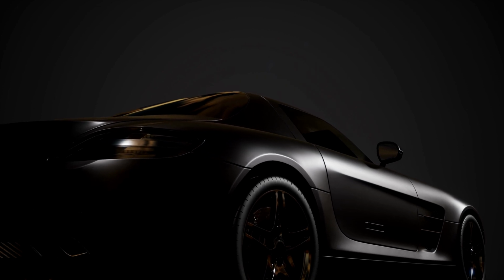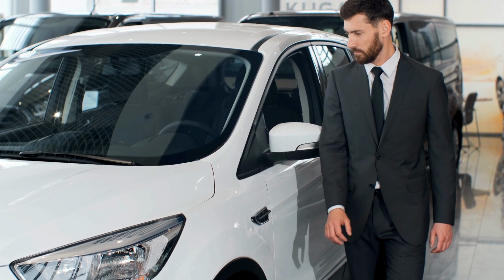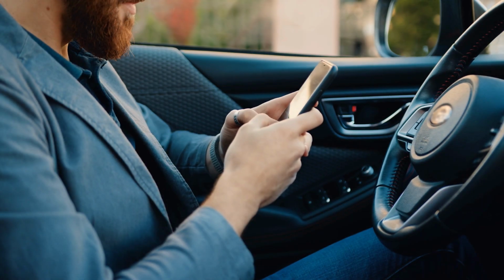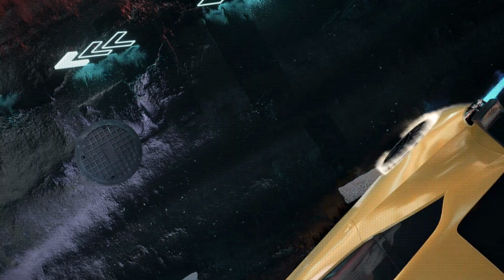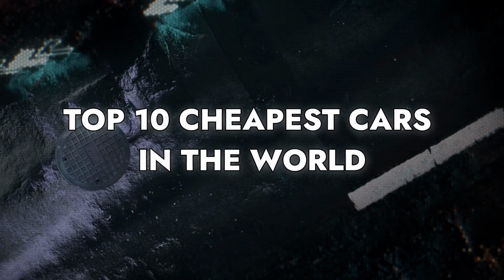What if you could own a brand new car without breaking the bank? Ever wondered if there are budget-friendly options that still offer style and practicality? Well, you're in for a treat. Join us on a journey as we unveil the top 10 cheapest cars in the world.